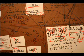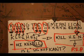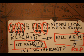If we move over to this section of the presentation, we can see how Lightman begins to pick apart the message that seems to have been imparted on him by some ethereal force. If we take the name of the first labor, killing the Nemean lion, and then take the 1st, 3rd, 4th, 5th, 9th, 10th, and the 11th letters, we get KLLIHEN. When rearranged, this leaves us with what looks like a message. The message reads, "Hi Ken," signed LL.